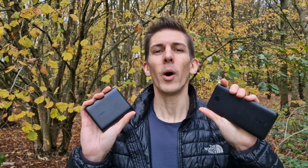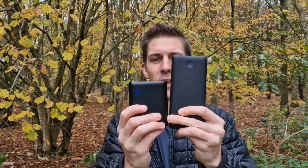Number 18 is a portable charging block. One of these will help keep all of your devices charged on trail. So this is a 10,000 milliamp hour and this is a 20,000 milliamp hour. You can see the difference in size there. Depending on the charging brick you get, you will get different outputs. This one only has USB, whereas this one has USB-C and also USB.